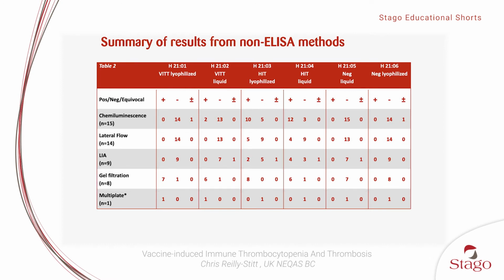When we looked at the HIT samples for the chemiluminescence, there was a spread of results, so around about 67% would have been positive for the HIT sample, for the lyophilized specimen. The liquid sample was slightly higher. The lateral flow, there was a real mix of results there, and it's quite hard to take any sort of information away from that.